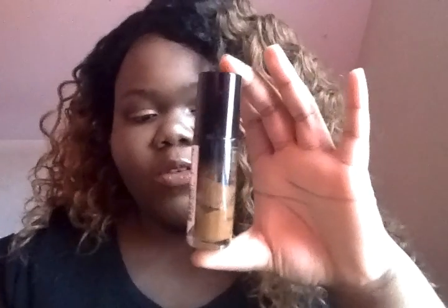Okay, so on to foundations. The two foundations this year that took the cake for me are Milani 2-in-1 Conceal and Perfect. As you can see, I'm almost out. I need to re-up. I just love this foundation. It is a medium to full coverage. It's lightweight, oil free. It is long wearing. I can't speak to the water resistance, but I can speak to the sweat proof. I just, oh my God, I just love this foundation.